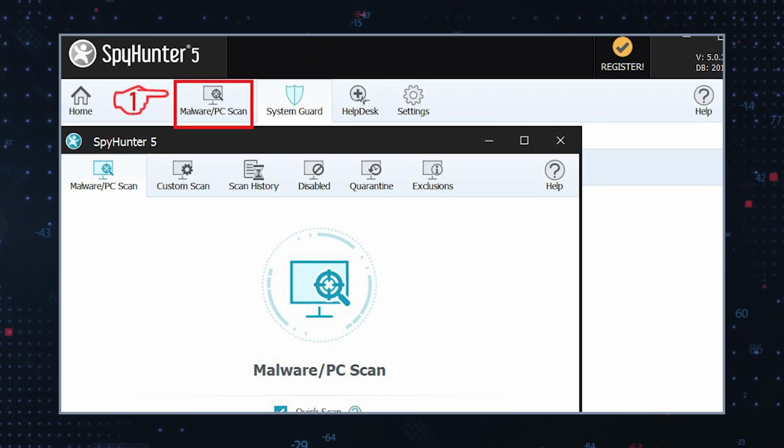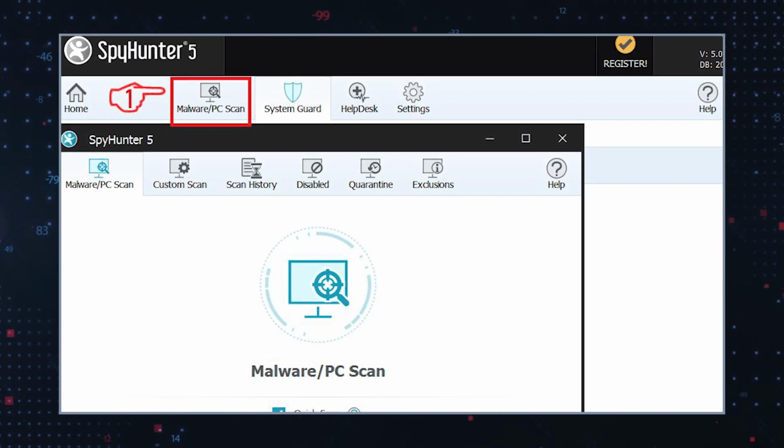Scan your computer for threats. Use reputable anti-malware software to perform a full system scan. Allow the software to detect and remove remaining adware or leftover files associated with the dubious website.